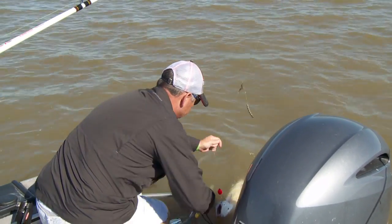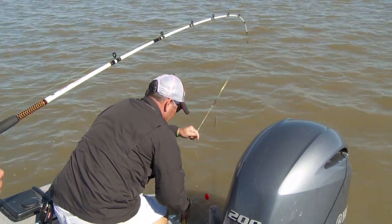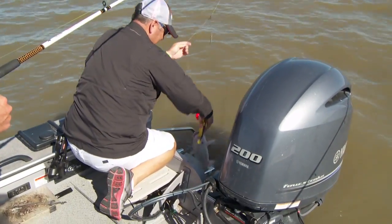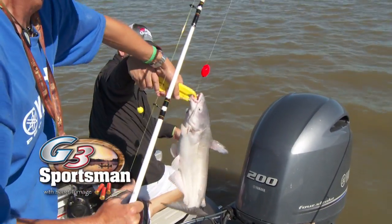Boy, that dude is fat, Jeff. Yeah, they're up here just gorging themselves. It's kind of the docking station right here, this ladder. Works really good. Yeah, there you go. Nice fish, bro.